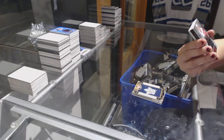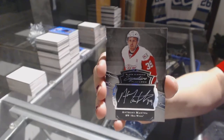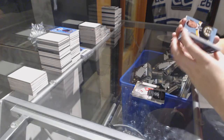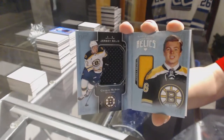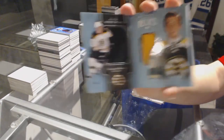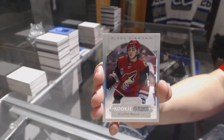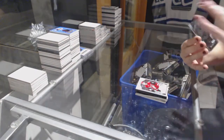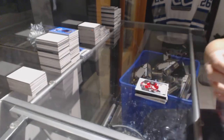We've got a signature placards for the Detroit Red Wings, Anthony Mantha. Numbered to 199 rookie dual jersey booklet for the Boston Bruins, Charlie McAvoy. Rookie Gems numbered to 399 for the Arizona Coyotes, Clayton Keller. And a Rookie Gems numbered to 25 for the Florida Panthers, Owen Tippett. There we go, everybody.